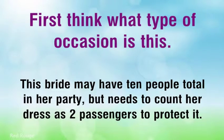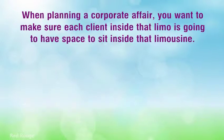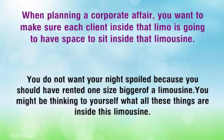When planning a corporate affair, you want to make sure each client inside that limo is going to have space to sit inside that limousine. You do not want your night spoiled because you should have rented one size bigger limousine.